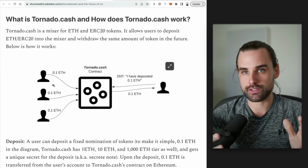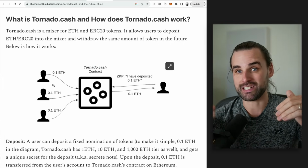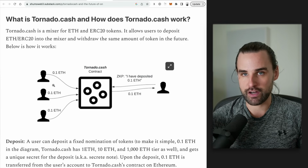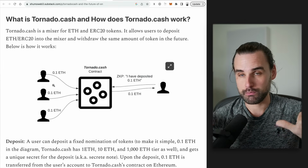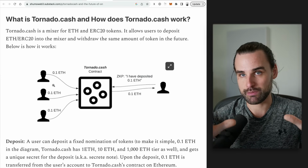So what this does is it lets you deposit money with your blockchain address and then withdraw from a different address on the other side with something called a zero-knowledge proof, where it makes it very, very hard, in most cases nearly impossible, to associate the withdrawer with the depositor, because everybody's depositing the same amount of money and you don't have a linked transaction between the two wallets.